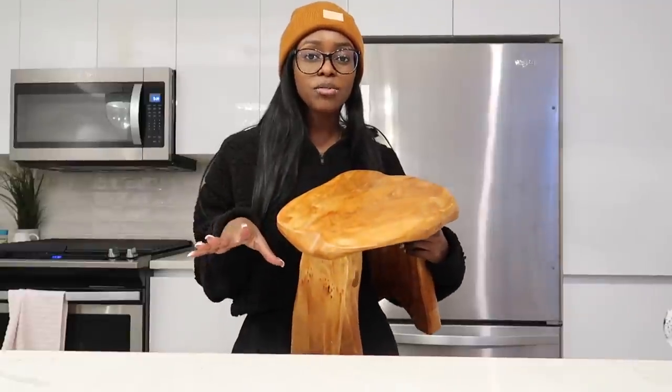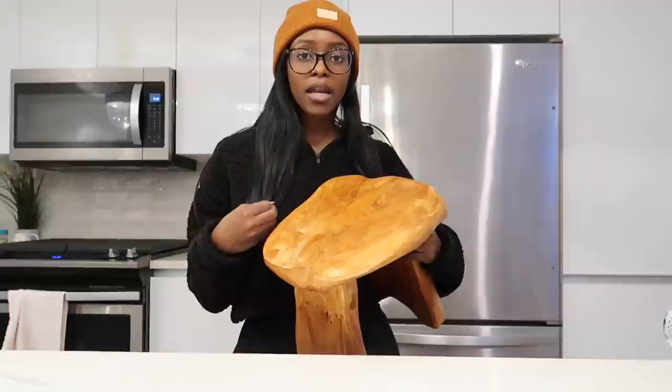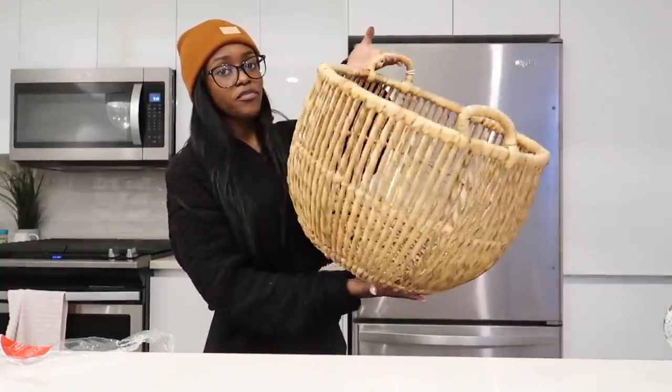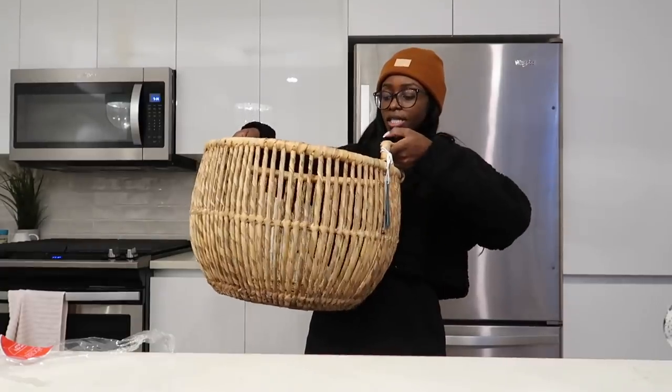These things, I just want to show them to you now so you can see what it looks like, and then tomorrow when I have cleaned and placed the items, I'll show you where I put them. I also got this big wicker basket for my blankets in the living room. Just so cute. I always needed one of these, but I could never really find the right one.